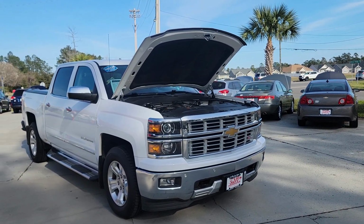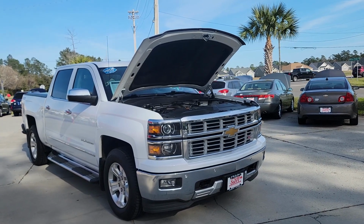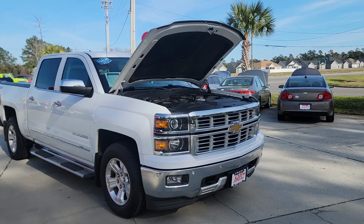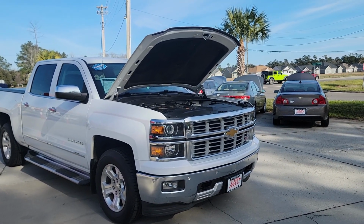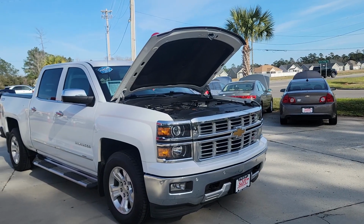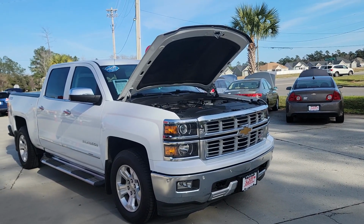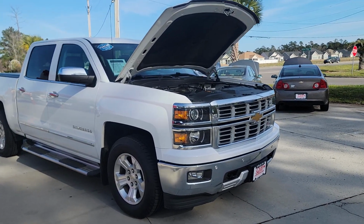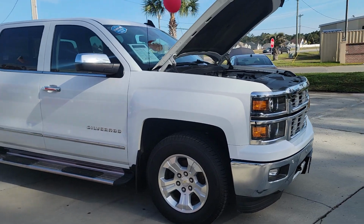I am Federico's sales manager, so I wanted to come out here and do a walk around video of this beautiful 15 Silverado LTZ two-wheel drive. I'm going to do a walk around the vehicle, and then I'm going to point out any little imperfection. We are very transparent here, so if I see anything, I will point it out. And any questions, just follow back out with Federico.